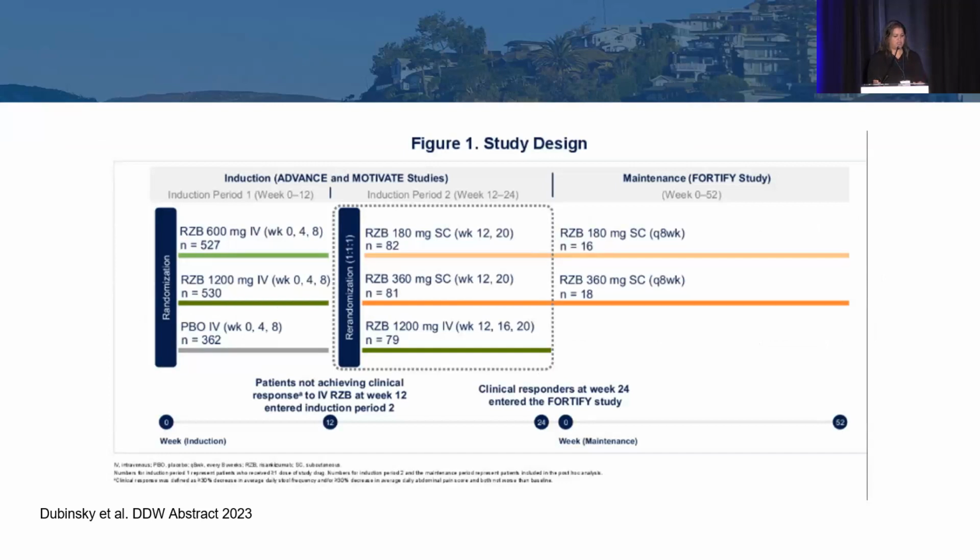1-to-1-to-1 to receive sub-Q 180 milligrams or sub-Q 360 milligrams at weeks 12 and 20, or IV risankizumab 1,200 milligrams at weeks 12, 16, and 20 in a double dummy blinded fashion. Patients achieving stool frequency, abdominal pain score clinical response after 24 weeks of induction then entered the Fortify maintenance study to receive the maintenance therapy or placebo every 8 weeks for 52 weeks.